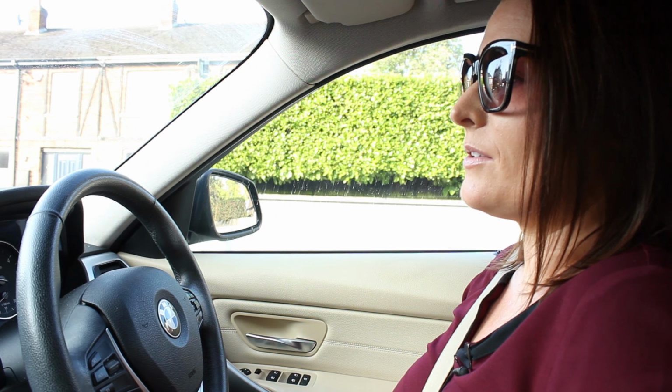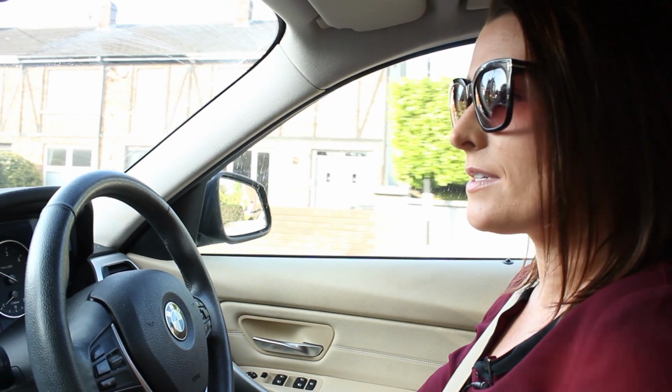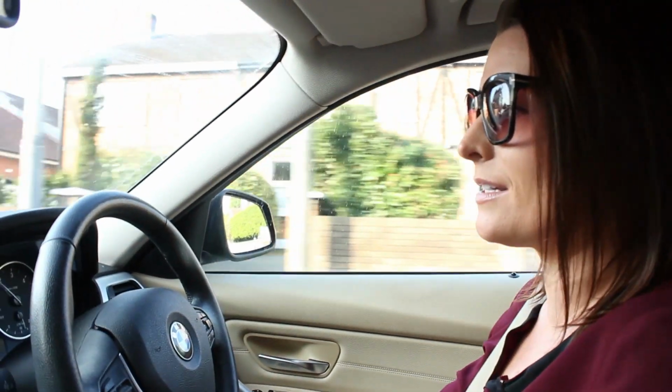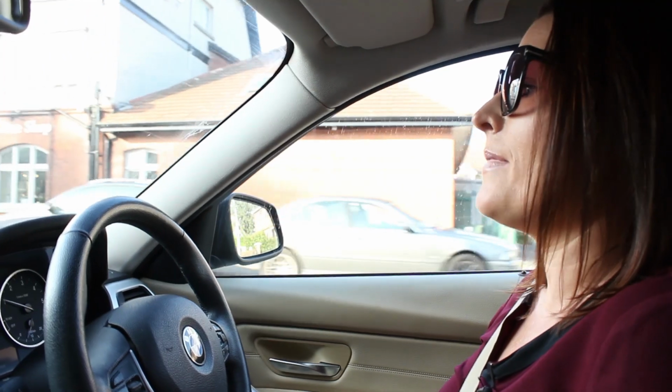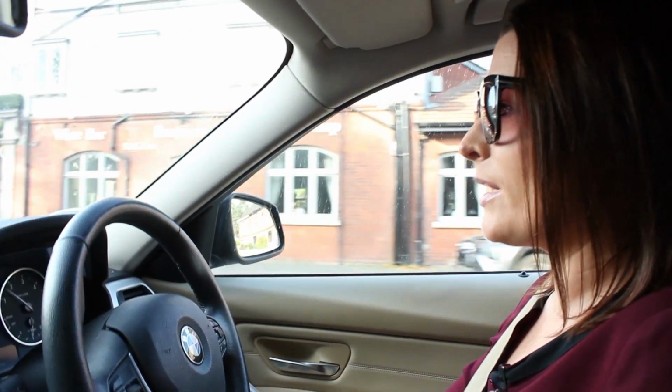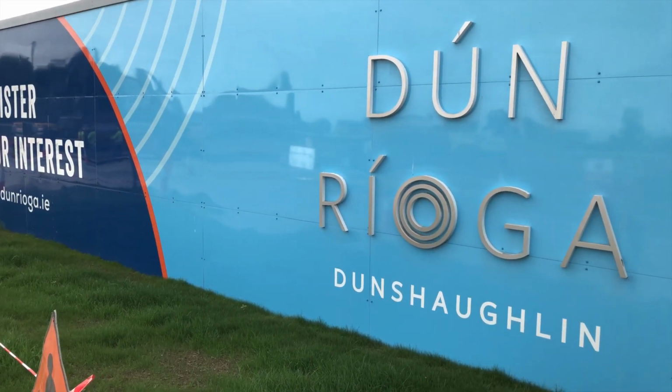We felt then as well that there's 2 Gaeltacht areas outside of the main Gaeltacht. One is in Waterford and one is in Meath. So we thought it would be a nice nod maybe to try and have the name as Gaeilge as well. And then Rioga is royal, so I suppose the royal part of it is a nod to County Meath. So that's how the name was devised.